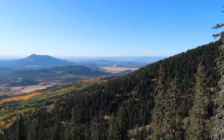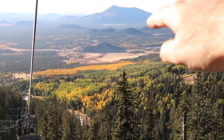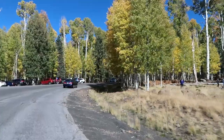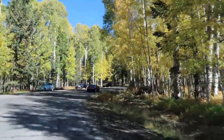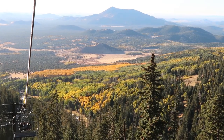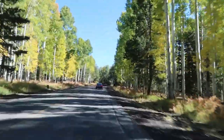It is something else. And as you're driving up to the Snowbowl, see where you have that really golden patch of leaves, that big patch? I think we drove through that, and there are a lot of people parked, and that was a beautiful spot. Now, it's not part of the scenic ski lift, it's part of the road driving up here, but boy, was that beautiful.